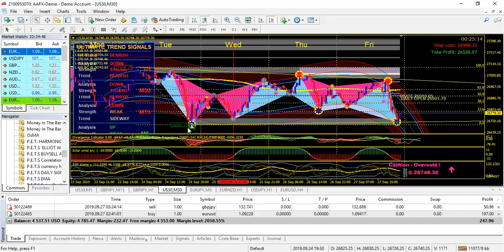Notice we have multiple confirmations in one area, and the market shot up. Not only did it shoot up, it came back and gave us a reversal so that we can get back into the signal. It's bouncing off of support. This would have been a perfect entry to get in the market based off of previous confirmations from the PET system.